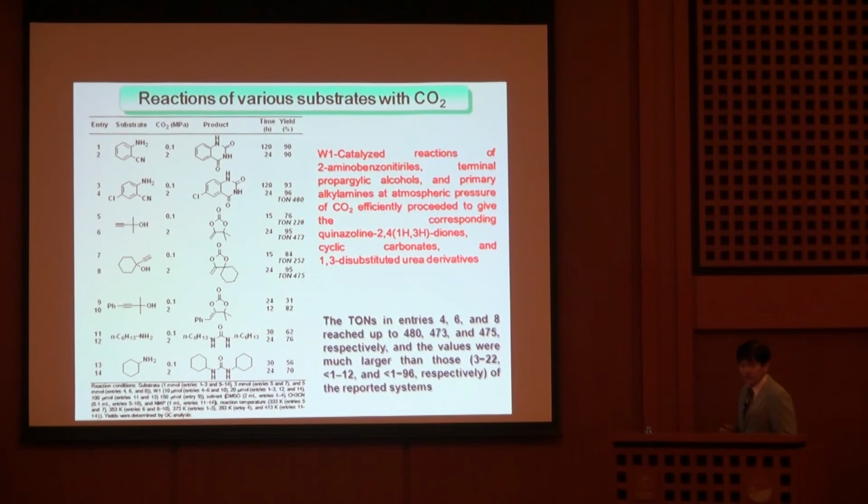This tungstate can efficiently catalyze the reaction of 2-aminobenzonitriles, terminal propargyl alcohols, and primary alkylamines at atmospheric pressure of carbon dioxide. The result is shown here.